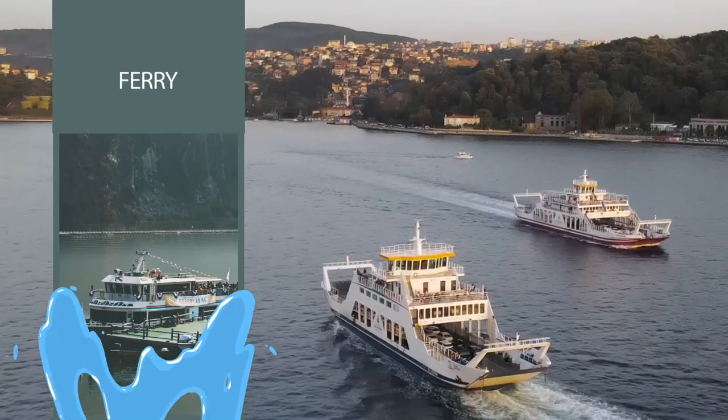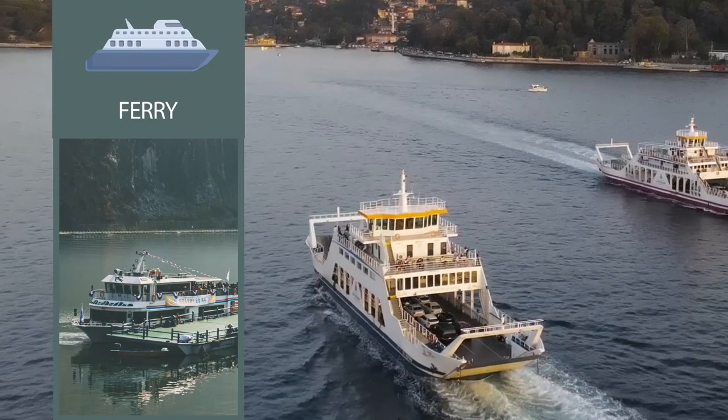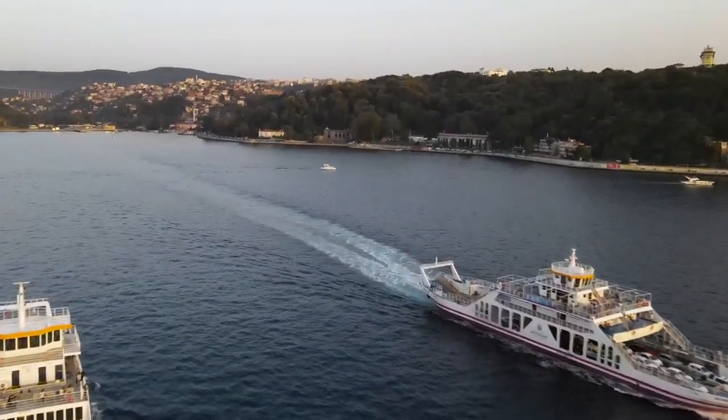Number 7. Ferry. Ferry is a large boat that carry passengers and vehicles.